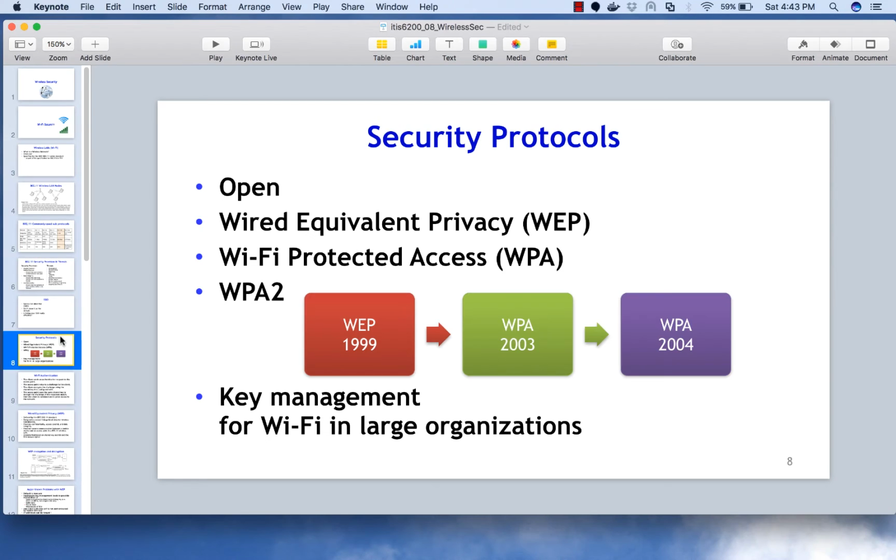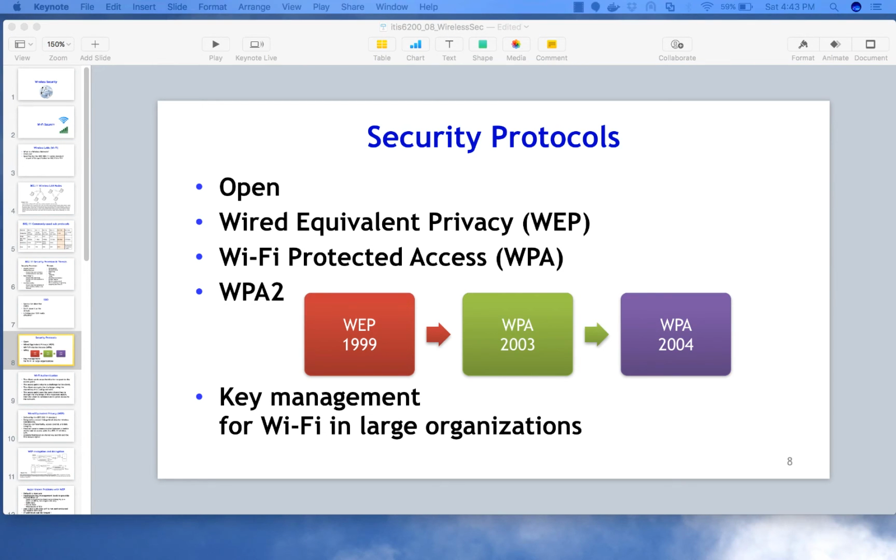All right, so let's start looking at some of the security protocols that go along with wireless, and this can sometimes get very complicated. My recommendation is just hang on. We'll try to go into as much explanation as we possibly can, and look at some of these encryption mechanisms. But I want to talk just briefly about wireless authentication.